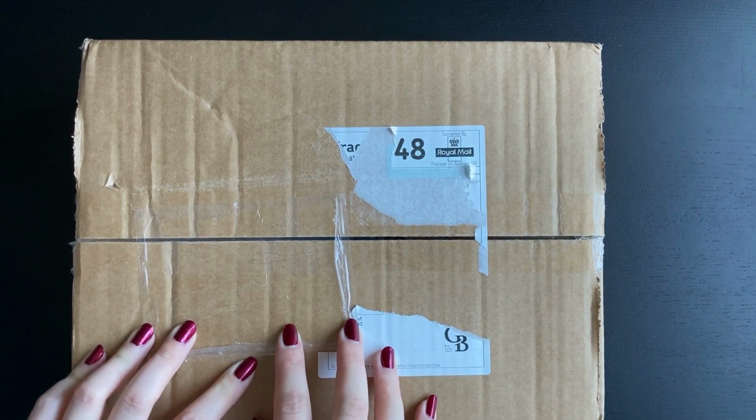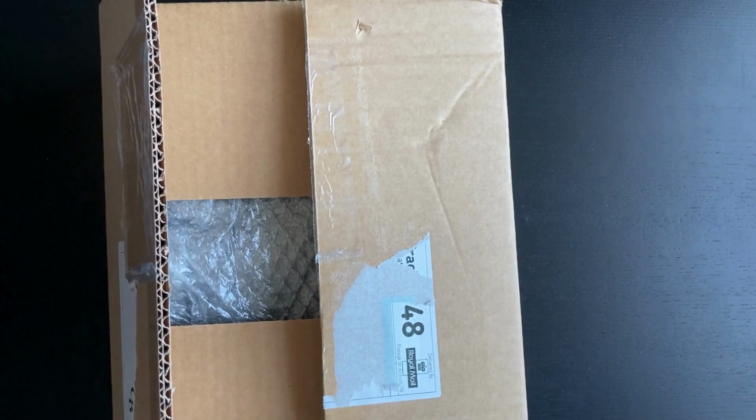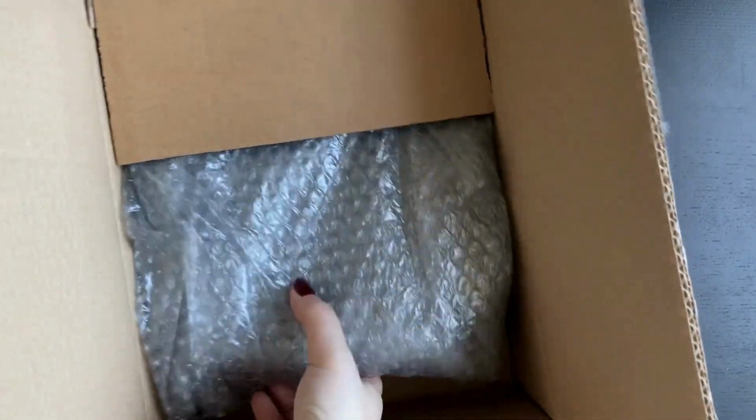So let's see what's inside. As always, the bubble wrap is ridiculous. I'm trying not to look at the book as I do this.